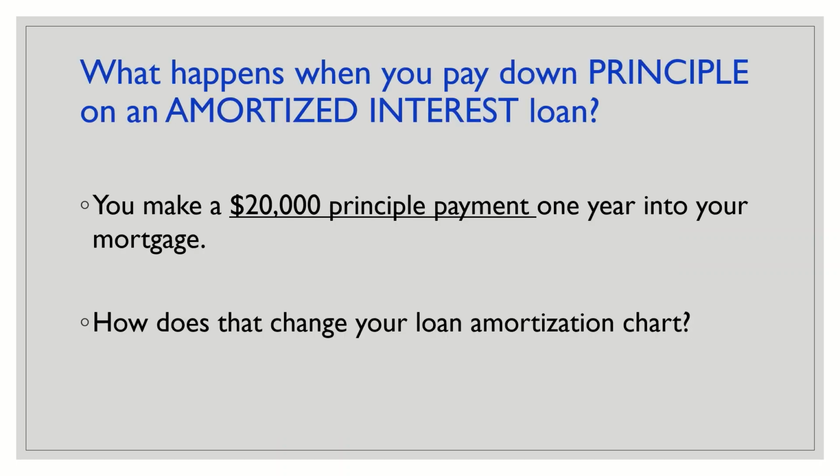So what happens with velocity banking if you were to pay down the principal on that amortized interest loan? Let's have a hypothetical scenario with that same mortgage. Let's say 1 year into that mortgage, you're able to make a $20,000 principal payment. How does that change your loan amortization chart?